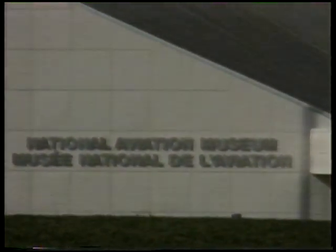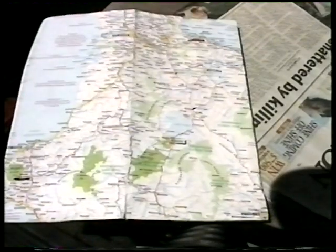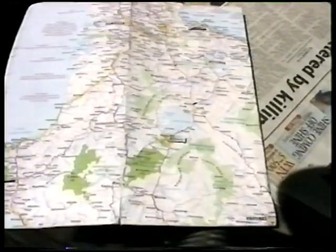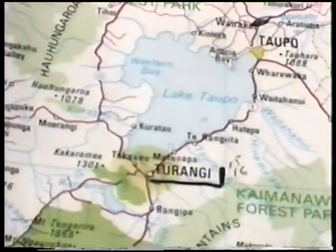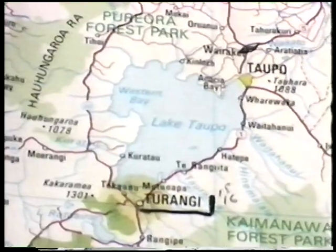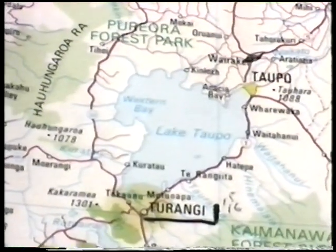We'll see you guys. Well, we have arrived at Turangi for the IMAC competition here in the North Island. Turangi is right at the bottom of Lake Taupo, which is the largest lake in all of New Zealand. And it's a beautiful day.